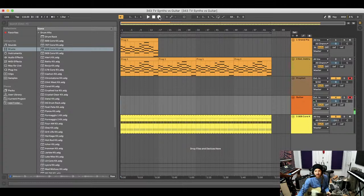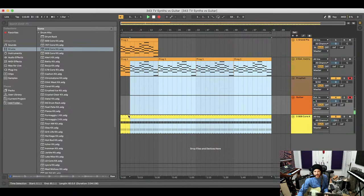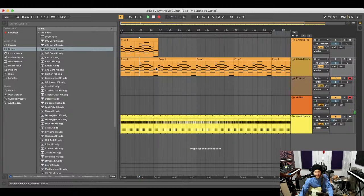Ooh, that is super loud. What I'm also going to do is that one of my least favorite things about Ableton, unfortunately, is that it doesn't really do counting in very well. So I'm just going to start from here. Halfway through the progression.